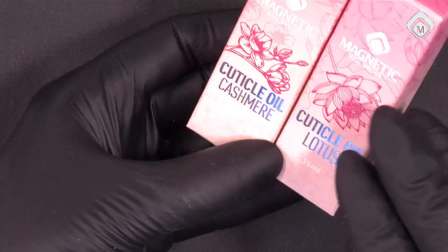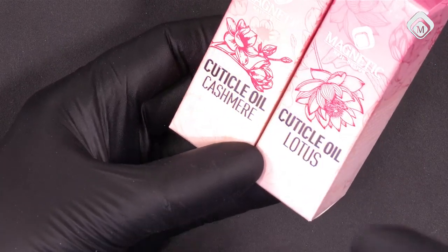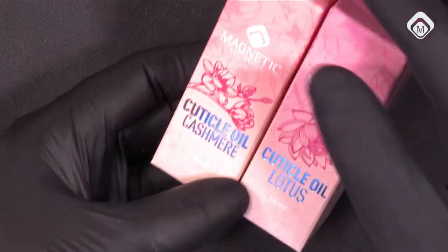The lotus is a fresh floral scent, and the cashmere is a rich, seductive scent. It's really just the best. I love the cashmere, as you see. The lotus is a little bit fresher, but of course, these oils also contain some beautiful ingredients. Yes, some vitamin E and vitamin A, of course. And it also contains argan oil.